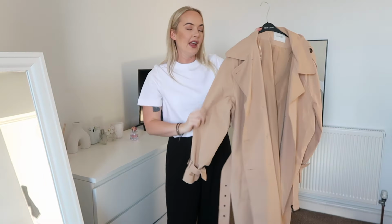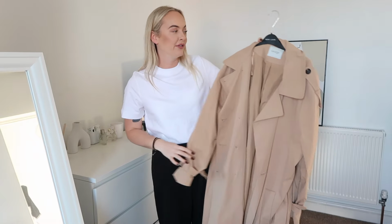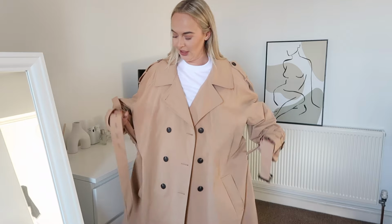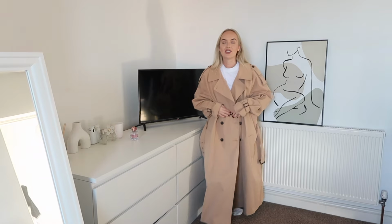Next we have my obscenely oversized trench coat from George at Asda. I got this in a size 2XL, which is really big for me, but I did really want it to be huge and oversized. I love the extra fabric at the back. It's a traditional trench coat silhouette, which I love. It's got the tie belt, and this one comes down literally almost to the floor on me, which I love.